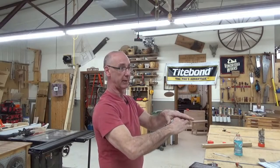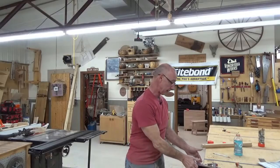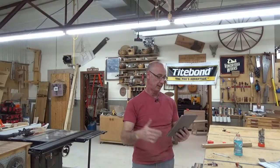But as it gets thinner and thinner and thinner, the cutter head is doing this and it wants to lift up. And sometimes you'll hear that as it goes under the cutter head. That's bad. That chatter is bad. So yeah, if you're planing real thin, it could be that you're getting chatter in it from planing it thin.